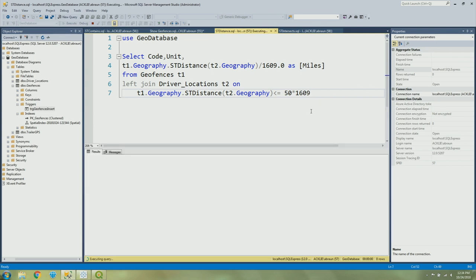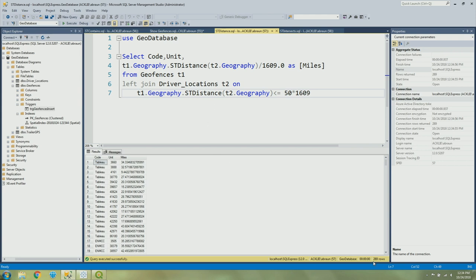So we're going to execute it. And you can see we got a lot more records. We have 289. We have about 16 trucks within 50 miles of the Tableau headquarters, and then several that are by the convention center, and some that are next to our Lincoln terminal. Now, a quick note, if it's a zero, that is just as simple as saying, hey, it's already in our geofence. You're good to go. Briefly on all three of these, they can be used in your select statement, your joins, and even your where clauses.